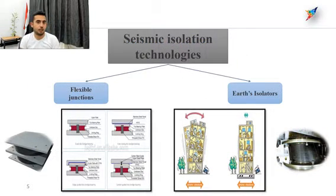Nowadays, there are two main seismic isolation technologies which are mostly used and proved to be efficient enough. The first one is using earth isolators, which is a good way to protect the building from collapsing as a result of earthquake. This technology depends on isolating the structures by building them on springs. However, the building will only oscillate horizontally in a slow cycle during earthquakes. Therefore, damage to people and buildings can be prevented comprehensively.